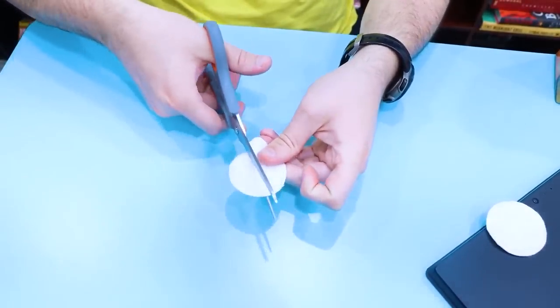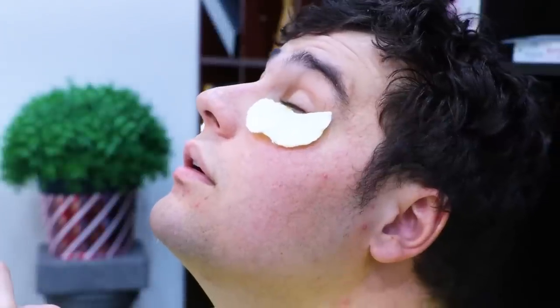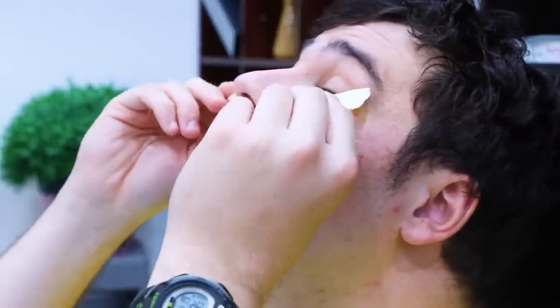Oh! To get rid of dark circles, all you need is orange juice and cotton pads. First, cut the cotton pad into a crescent shape. Next, we'll add some orange juice. Now just put the cotton pads under your eyes. Leave them on for 15 minutes and your dark circles will be gone. And now I gotta get back to work.